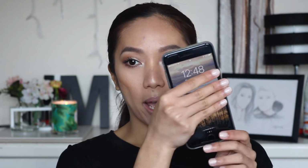My pores in this area are gone. My under eye area is looking matte and smooth. My face in general is matte. The time now is 12:48 and I'm actually going to town, walking to town to get a few things, and then I'll be back probably later on this afternoon to see how the powder lasts.